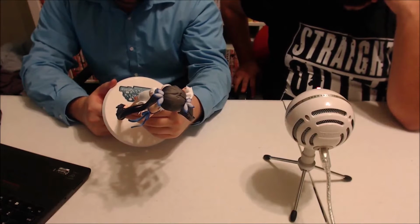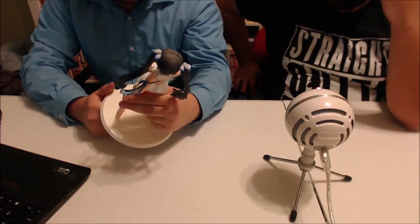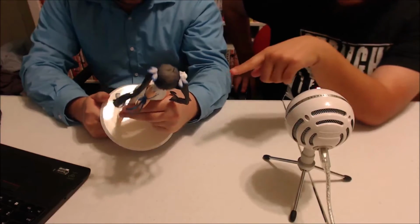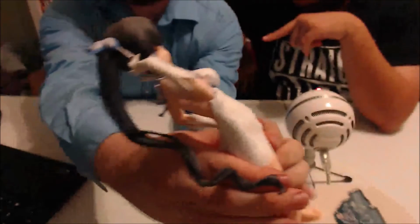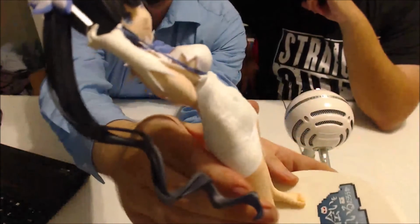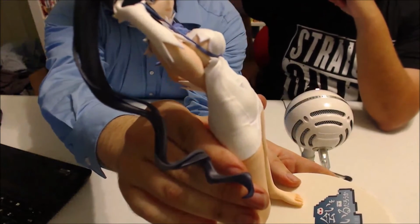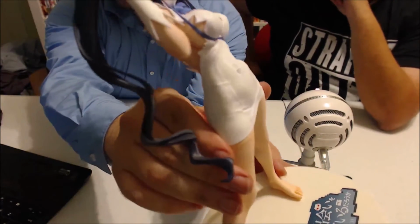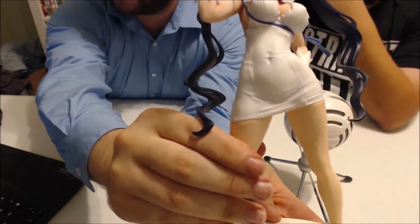It really just depends. Wow, there's even some compression on her side boob. I'm just going to be upfront about this stuff. It's part of the figure. Again, guys, very good attention to detail. More than that, what I'm really liking is the cloth around her navel and stuff.